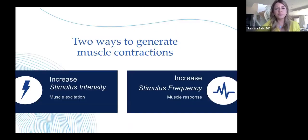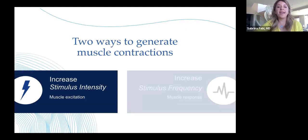Because we can only do maybe 30 crunches or 100 crunches in one session, but this will cause over 25,000 contractions of a muscle. And so you're able to recruit more muscle fibers so that you can get more of a result. And in addition, more muscle fibers are recruited than if you just did a crunch on your own. And so we have Cool Tone.